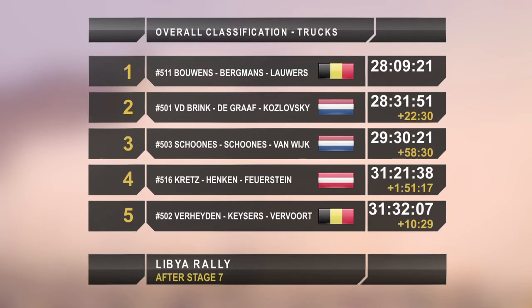And how will the truck drivers go in the last stage? Bouwens has 22 minutes in hand over Van den Brink. Schonens is in 3rd, then Kretz and Verheiden.